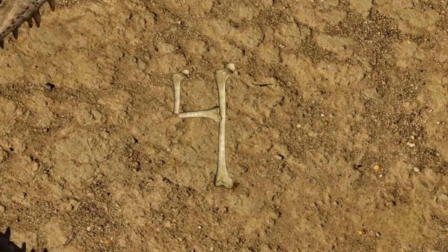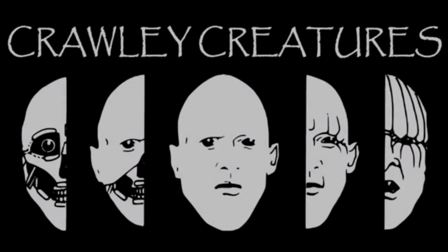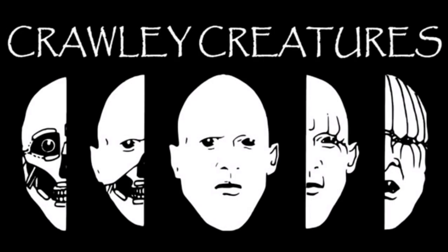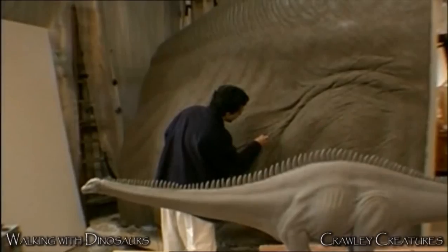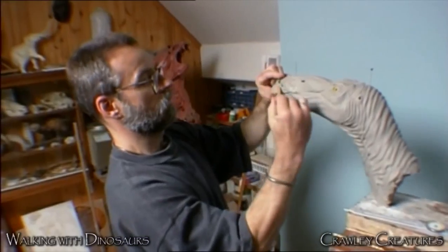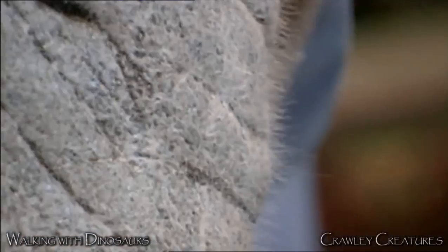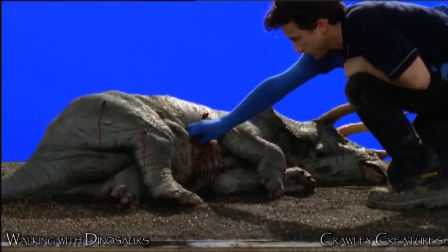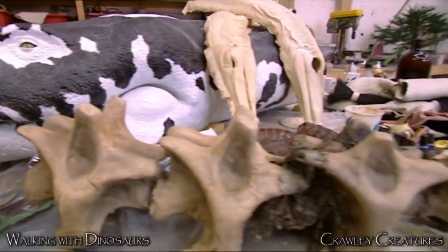Number 4. Crawly Creatures. Not all Paleoart is two-dimensional. Crawly Creatures is a prime example of this. Crawly Creatures is an animatronic making business in the UK. Their extremely lifelike animatronics and models of prehistoric creatures are often used in documentaries and movies, most famously in the documentary series Walking with Dinosaurs. They were more recently asked to create the T-Rex model for National Geographic's T-Rex Autopsy.